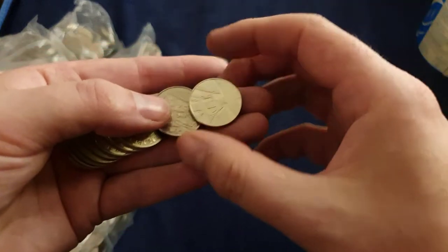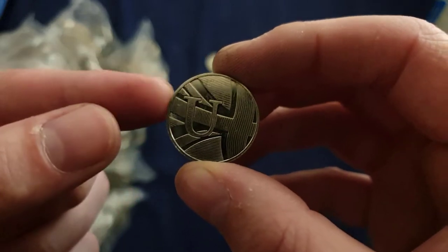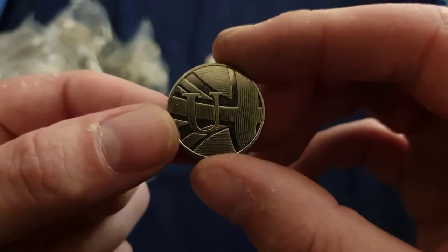Ooh, another one. There's U for Union Jack, or the Union Flag. That one's 2019. Nice.